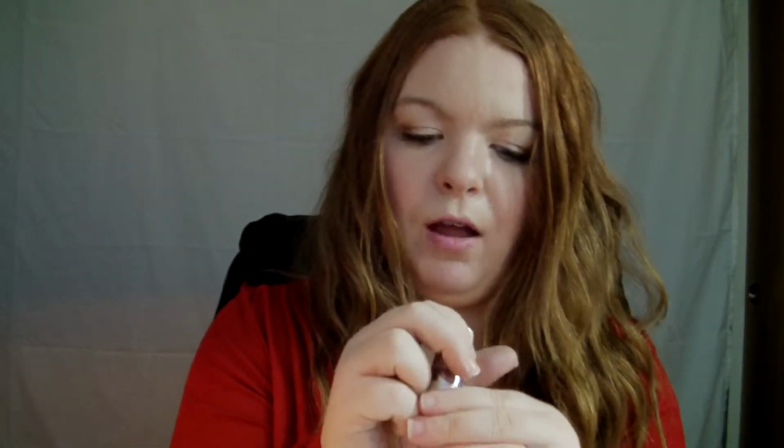I have a lipstick from Avon, and this is Eclair, I think. It expires next year, but it went really bad, if you can tell right there. So I'm tossing that because that was bad.